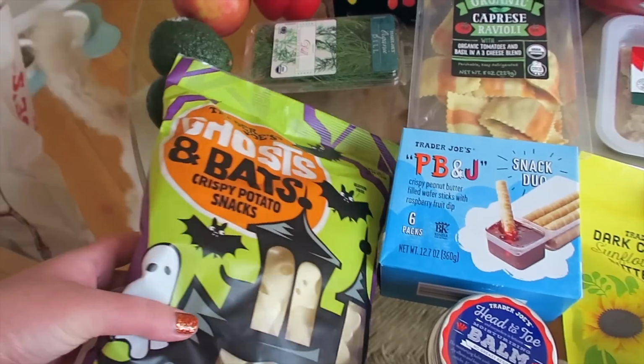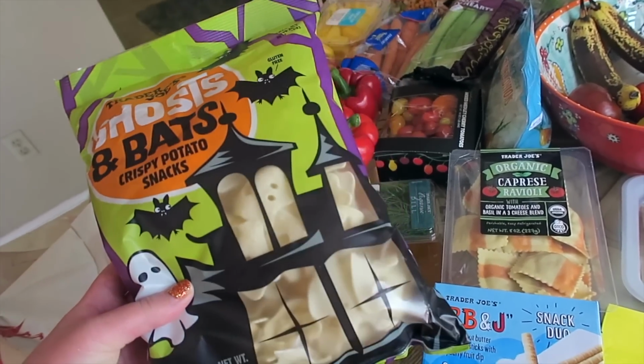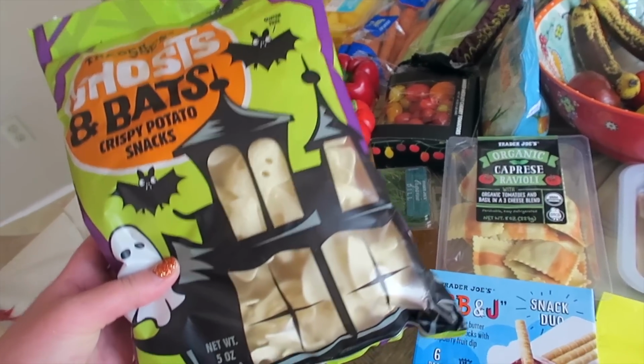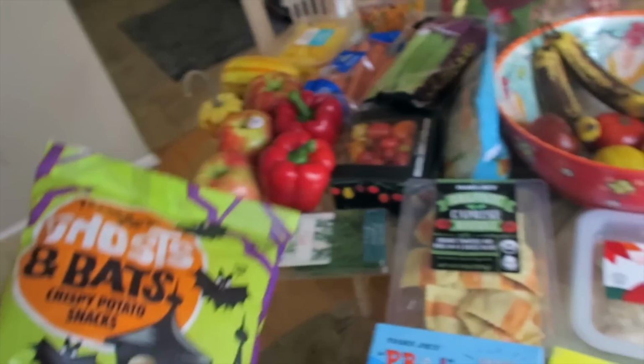So, okay. A seasonal staple from Trader Joe's are the Ghosts and Bats crispy potato snacks. If I remember correctly, it's been a while since we've got them. They're kind of like Pringles, but they're just in ghost and bat shapes. They're very cute, so I needed those.